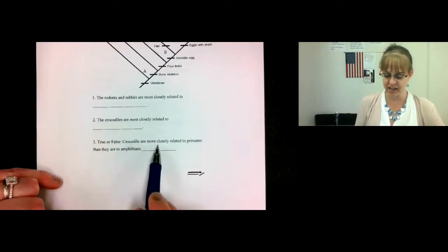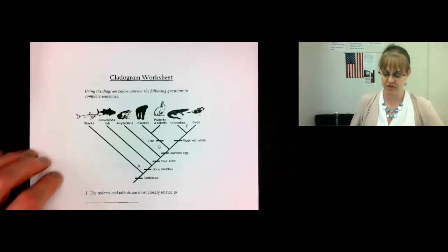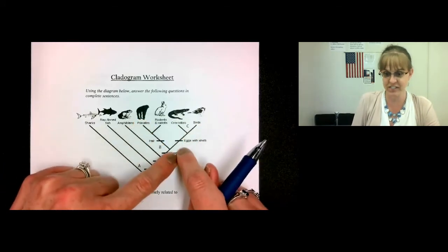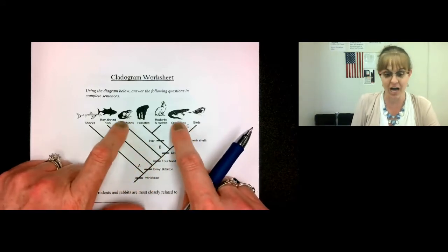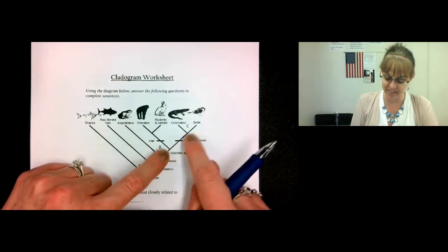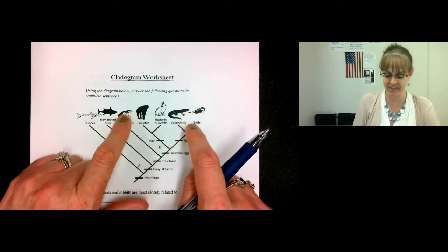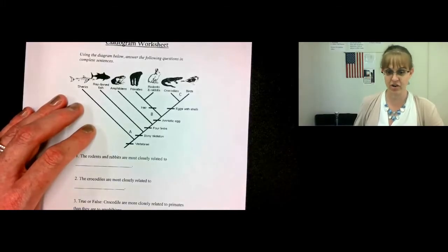True or false? Crocodiles are more closely related to primates than they are to amphibians. Okay, crocodiles, primates, amphibians. Do crocodiles share more derived characters in common with the primates, or do they share more in common with amphibians? Well, you'll notice they're more closely related to the primates. So they are more similar to primates than they are to amphibians. I believe you'll be able to do number 3 on your own.